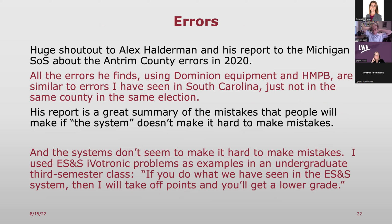Antrim County in Michigan, a little bit northeast of Traverse City, made any number of errors, and they have been the poster child for the Stop the Steal movement about why everything regarding Dominion equipment has been hacked, and it's all nonsense. All of the errors were errors. I have seen every single one of the errors that Antrim County made in the South Carolina data over a period of 10 years, just not in the same county in the same election.